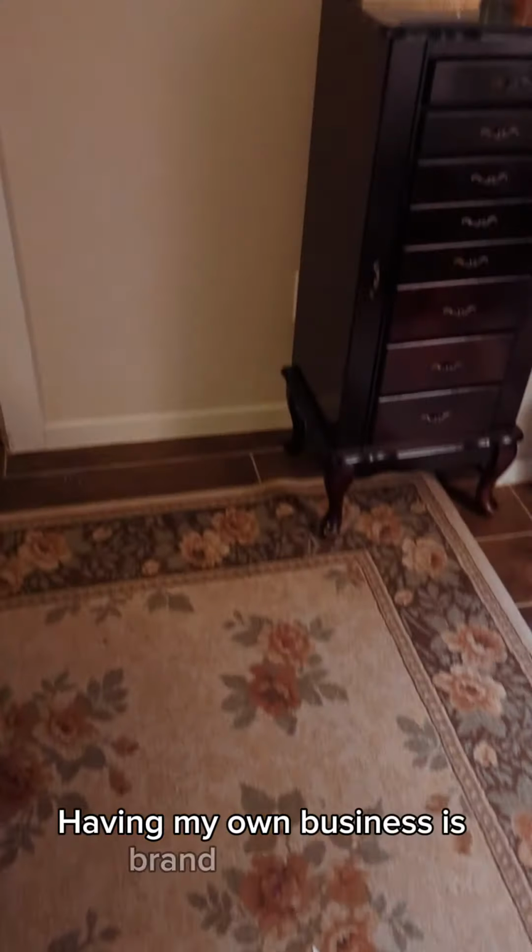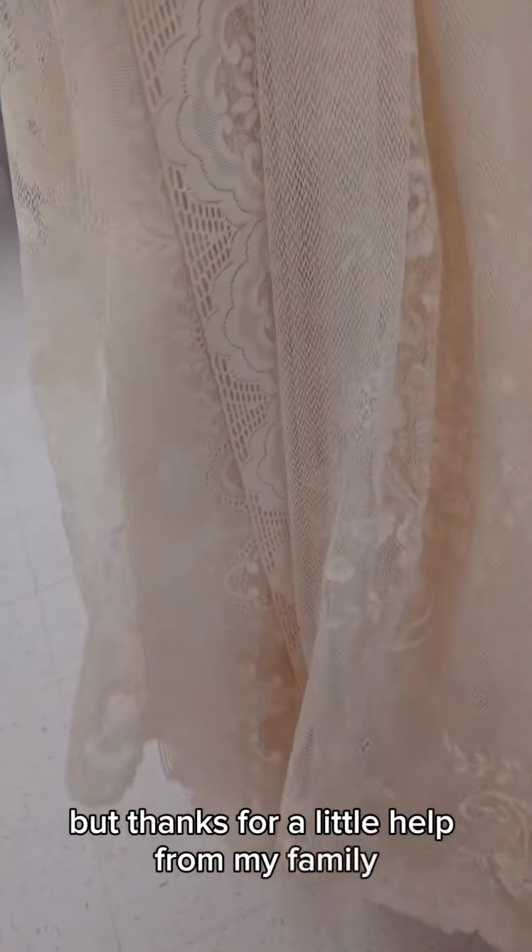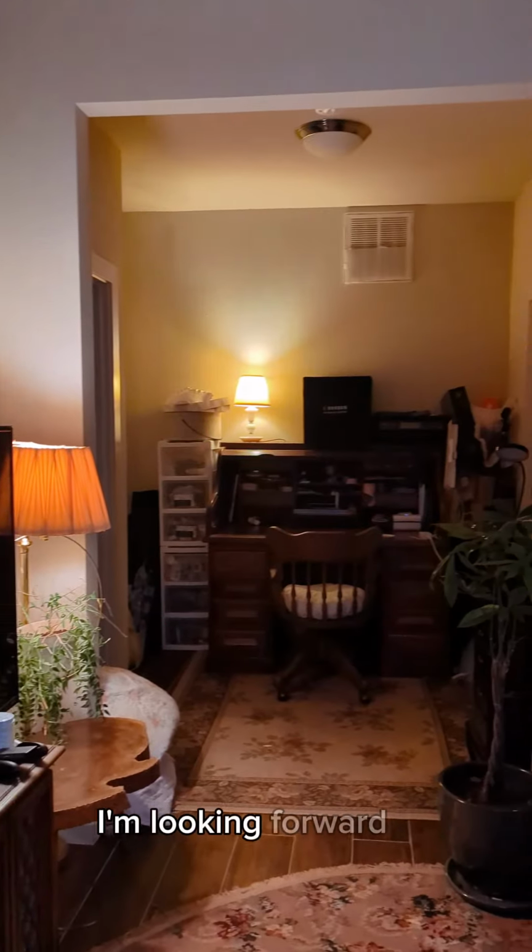Having my own business is brand new for me, and learning how to work with this space has been tough. But thanks to a little help from my family and some thrift store inspiration, I'm looking forward to revamping this space.